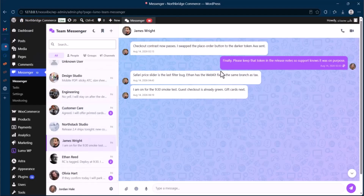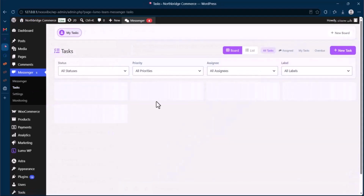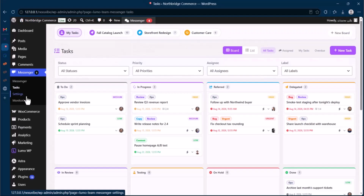You can communicate quickly and easily with your team. On the left menu, the task management section has two submenus. These are called statistics and monitoring. Here you can see how you create different tasks.